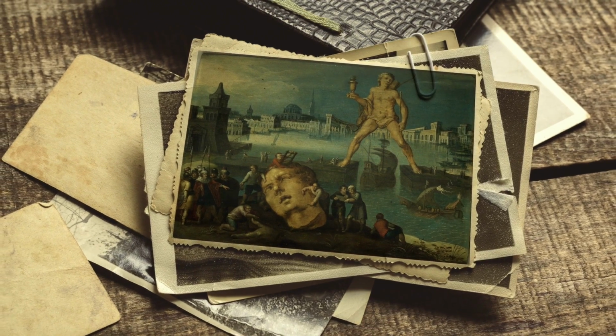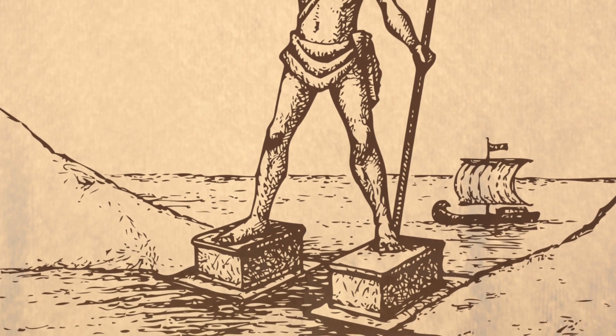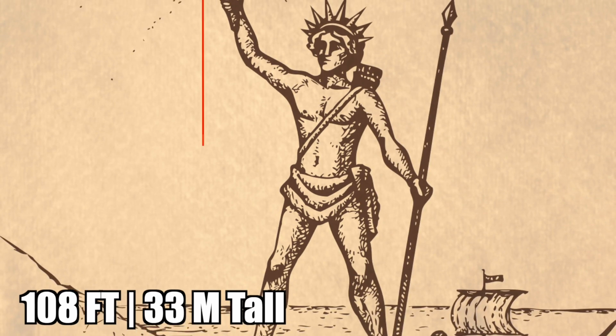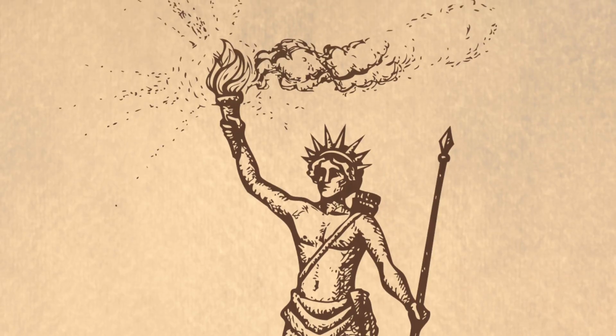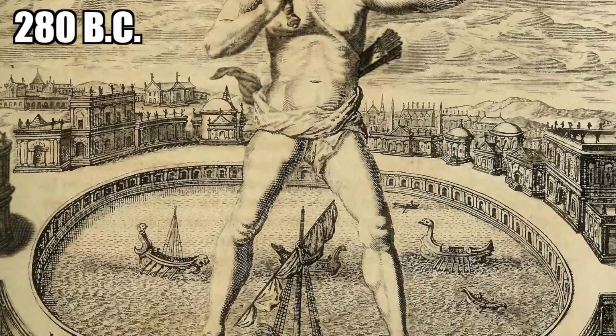Construction on the monument went on for a full 12 years. To start, a base of white marble was placed at the entrance to the city's bay. Then a 108-foot-tall iron skeleton was built and covered in thick iron plates. The statue was finally finished in the year 280 BC.